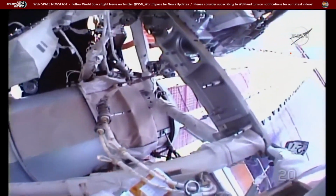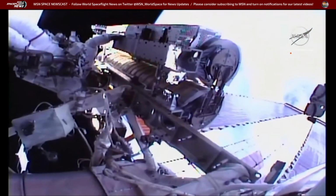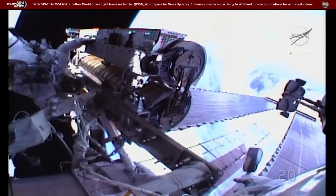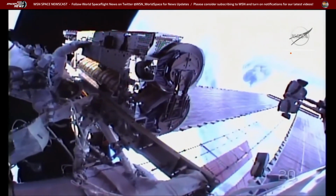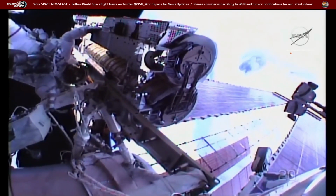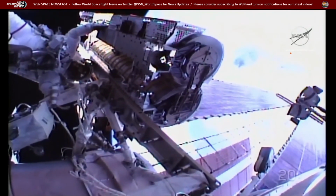Okay, great. Sean, we're ready for you to move to the published tether swap position. Okay, Woody, we copy. This will take us 3 maneuvers to get to that position, and we'll let you know when we're there. All right, sounds great. I'll be watching while the arm's near us. We'll be starting with the back of position, and we're expecting about 2 meters, body right. Okay, body right looks correct. That sounds great.